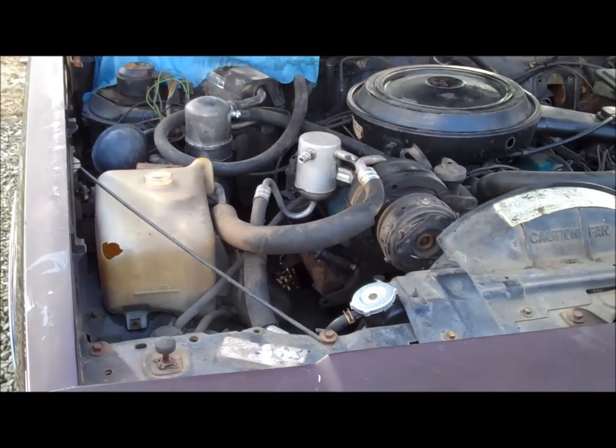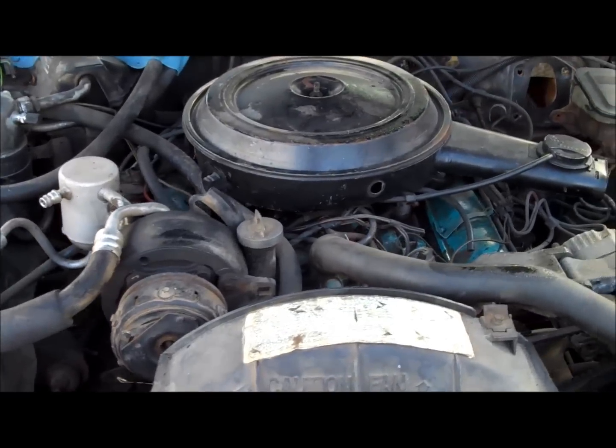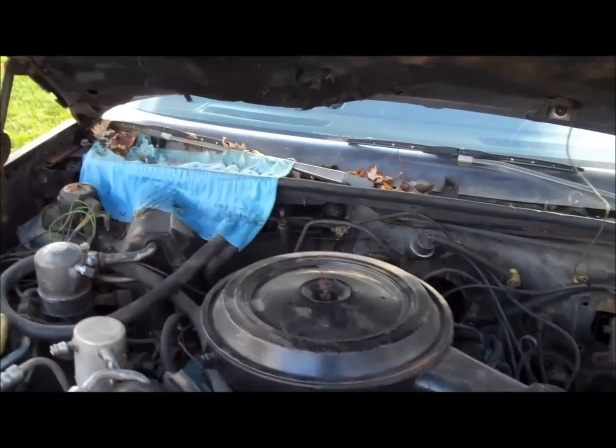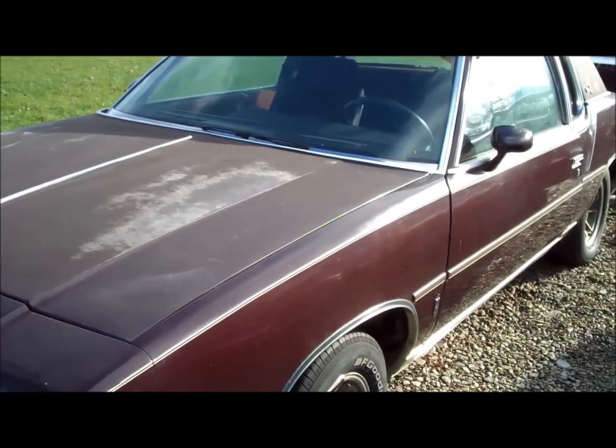It has been sitting here since I bought it, untouched. Just haven't had a chance to start working on it. But this is what it looks like under the hood, all original and ready to be worked on. So it is a project, just like many of the others. So there you have it, 80 Cutlass Calais detailed walk around.